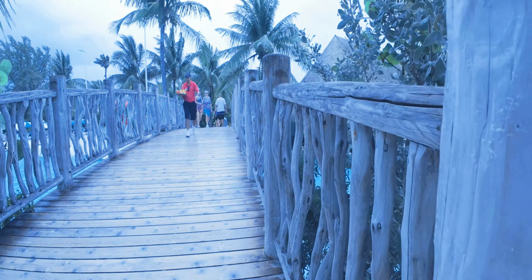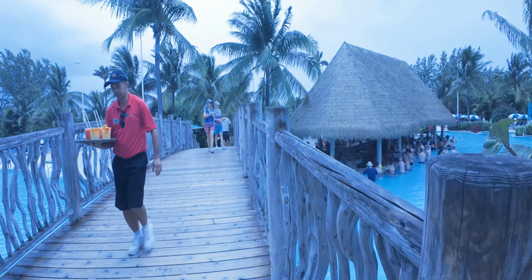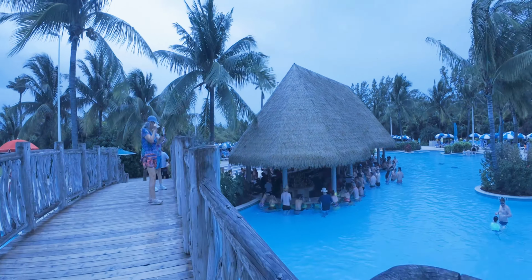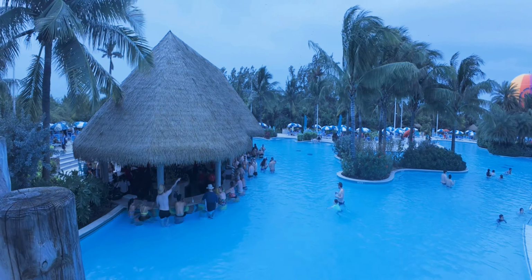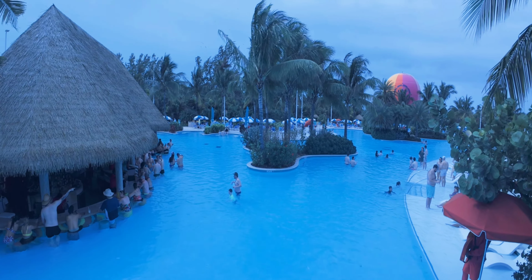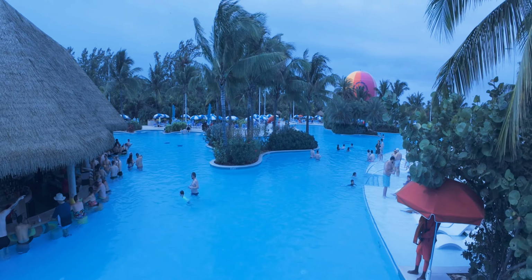As you come up around the backside, you'll see the swim-up bar. There's always something going on here. It can get crazy. I've been here on some visits, and there's literally 500 people down there. If I'm on an adults cruise, I'm usually one of them. But on this one, it was a kids cruise, so we just gave it a quick look and kept on rolling.